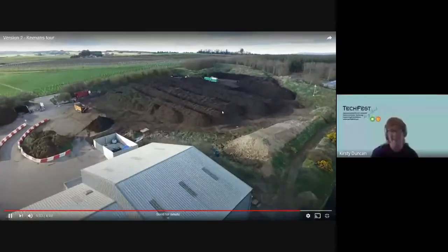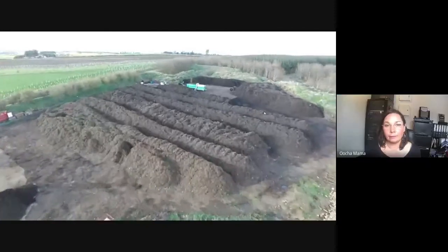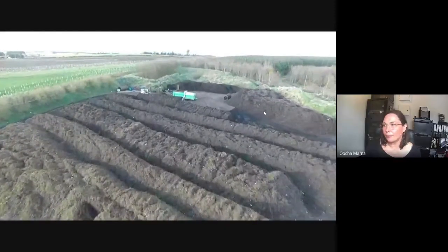So is that like taking a sample into a laboratory and looking at it under a microscope and picking out microplastics from that? Yeah. All right, okay.